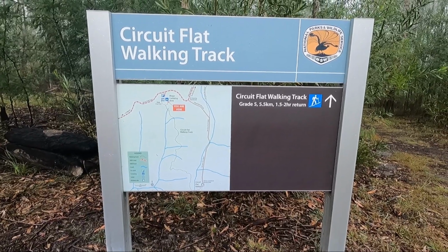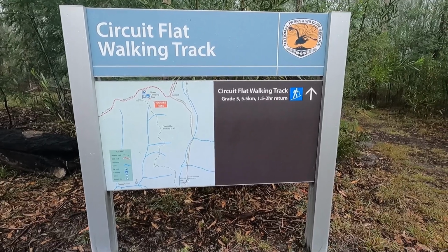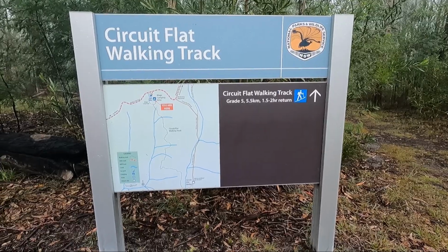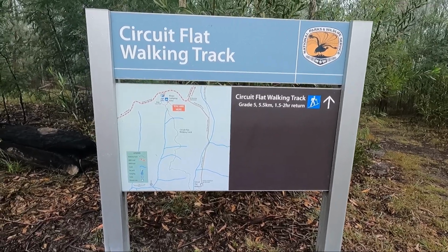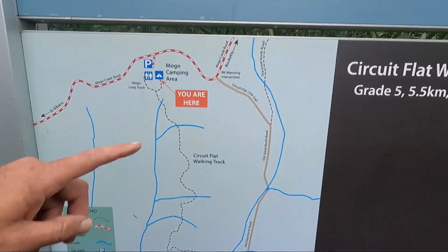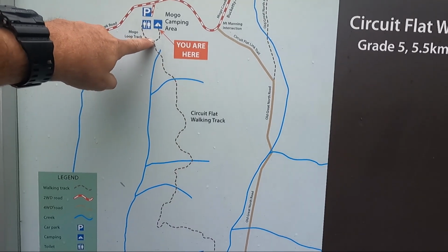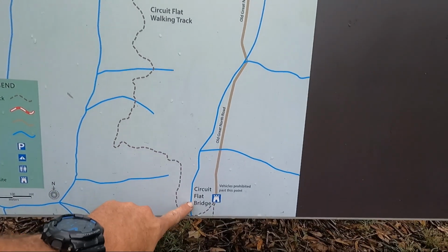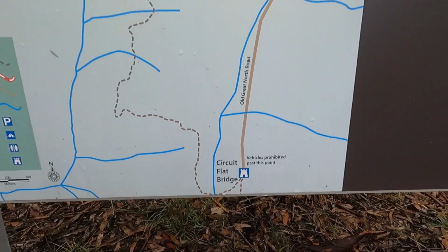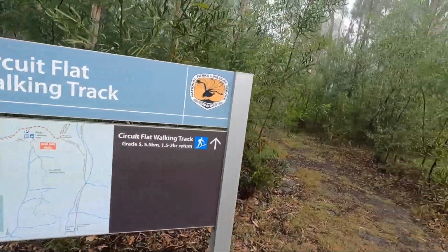There is a walking track. It's a grade 5. It's 5.5 kilometres, 1.5 to 2 hours return. So I won't be doing that. But where it leads you to, this is where we are, just up here at camp. Leads you down to Circuit Flat Bridge. Just see if there's anything on this track of any interest to start off with anyway.